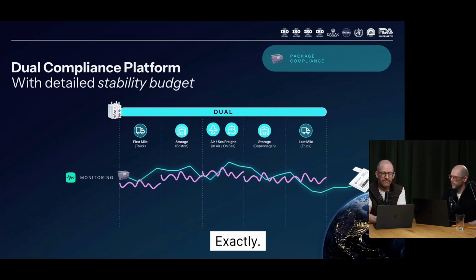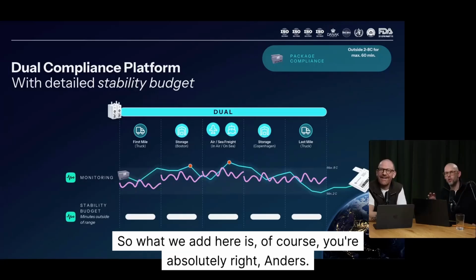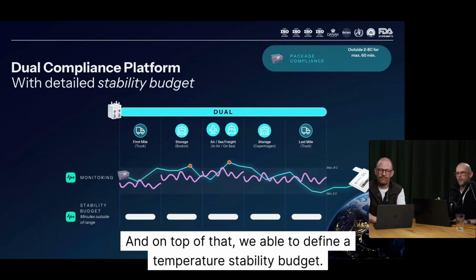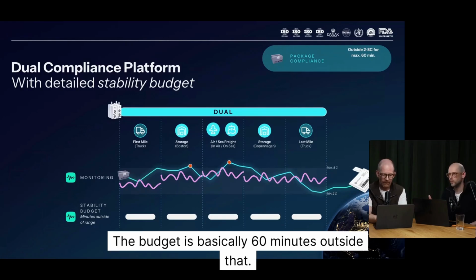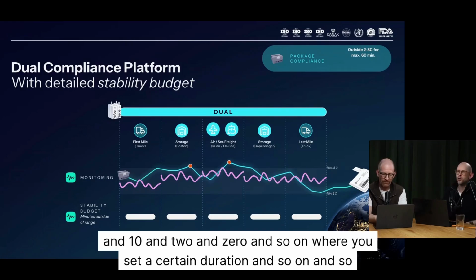Yeah, exactly. I want to show you the next parts, because that's actually the really good part. What we add here, and you're absolutely right, Anders, is a platform approach, meaning that we are able to integrate different types of loggers into the platform, and on top of that, we are able to define a temperature stability budget. In this case, for simplicity's sake, we've set it to 2 to 8, and the budget is basically 60 minutes outside that. Of course, it could be way more sophisticated, with 8 to 10 and 2 to 0 and so on, where you set a certain duration and so on.